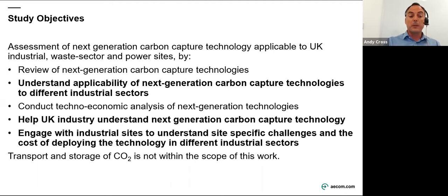And just to confirm, the study is not considering CO2 transport and storage, so we're assuming that that infrastructure will be in place to support the deployment of carbon capture technologies on industrial sites. And also we're not considering hydrogen production, as that's a subject of separate work within BEIS.